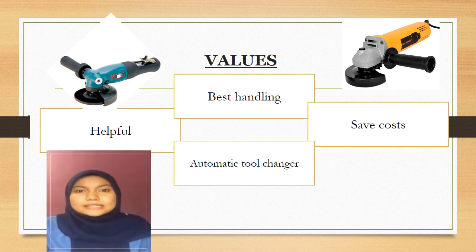After that is best handling. Grinders with a side handle are recommended due to better handling of the machine during operation. Some machines have an adjustable handle which gives you flexibility for any kind of job. Try to look for an angle grinder that has an adjustable guard or protective cover so that you can easily turn the guard around to protect yourself from the sparks and debris.